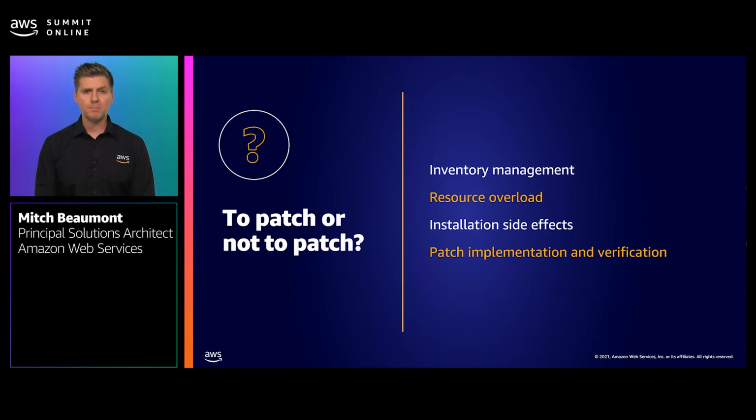To start with, patch management is dependent on having a current and complete inventory of the patchable software, including applications and operating systems, that's installed on each host within a company's environment. Secondly, enterprise patch management can cause some resources to be overloaded in terms of both people and infrastructure. So for example, you might end up with many hosts trying to download the same large patch at the same time. Next, installing patches can cause side effects to occur.